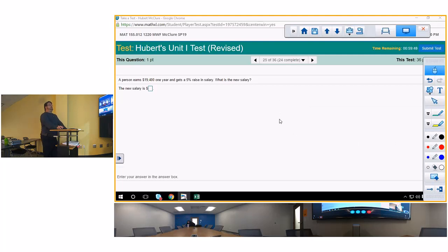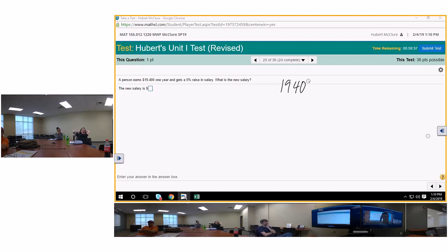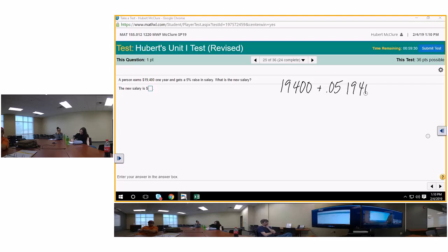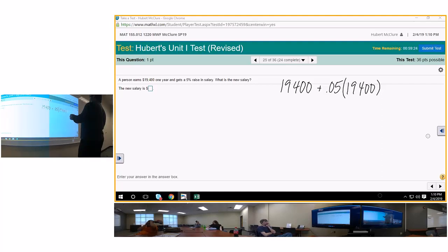All right, 19.4, 5% raise. Walmart equation. 19,400 plus 0.05 times 19,400. Well, 19.4 is 1940. That'd be 820. No, be 960. 9.7. Is it 970? Okay, 970. So that's going to be 970. Be 2,370. Somebody check me. I don't know.